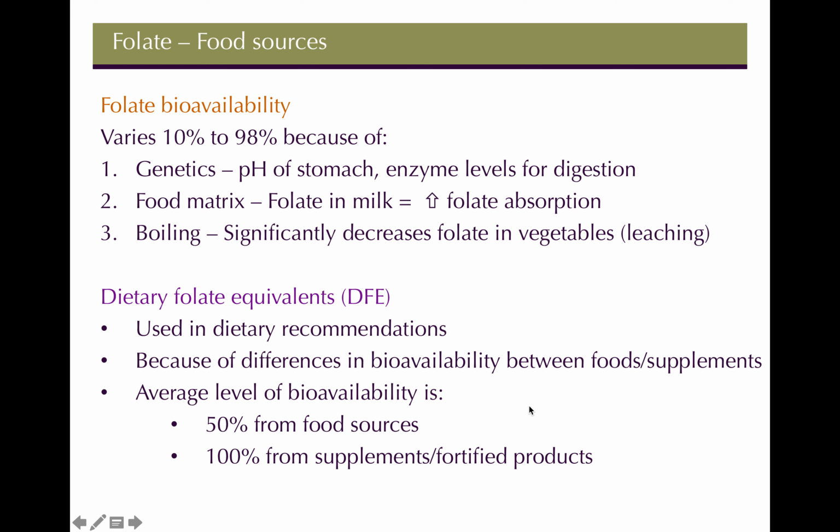The food matrix matters too. They found that there's a bit of folate in milk, and there's something in milk that increases absorption. If you tend to boil vegetables, fruits, that type of thing, you can lose a lot of it into the water. So if you're not recouping the water, and boiled vegetables are your main source of vegetable intake, then you're pretty much losing most of that unless you're reusing that water. So there are different things that lead to people just not getting enough or not absorbing enough.